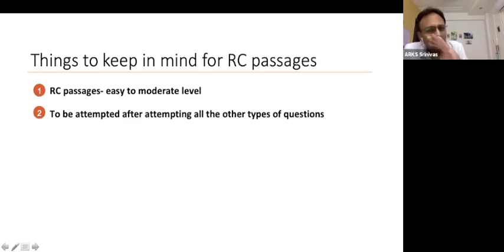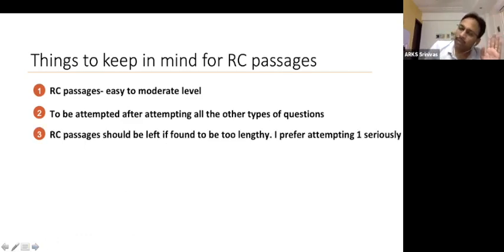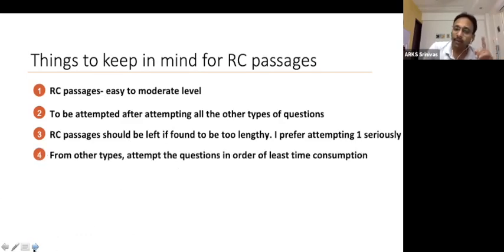Ideally, in the previous 2019, people did RC after the end of everything was over. That is not possible anymore this time. It cannot be. Here you cannot even leave it. This is all about, we're talking about last year, what happened.